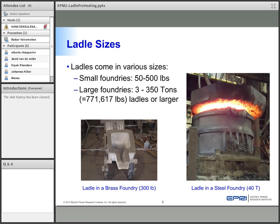So you can see below two examples: a small 300-pound ladle with a wheel that can be moved by the workers, and a big 40-ton ladle used in a steel foundry that needs cranes to lift it up.